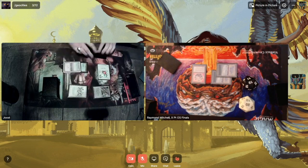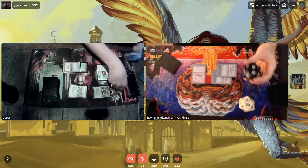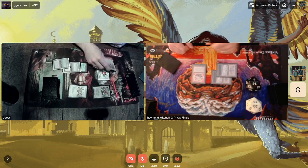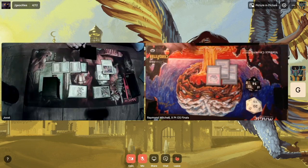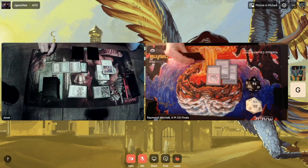There is a Crusade, pumping both of the creatures of Yoz. That means he can swing in there for 5. Look at the life total go down for Raymond. And a Lantern. This is a great start for Yoz here. Really having a couple of good turns. This is what he wants to do. And now Raymond has to find something.